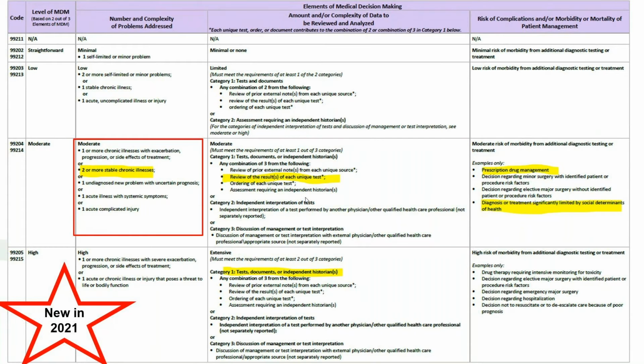Then when we move into our risk of complications, we've got minimal risk or low risk, and then we've got moderate risk. Our moderate risk examples include prescription drug management. That can be writing a prescription, monitoring a prescription, or refilling a prescription. For many of our patients, this is the case because a lot of them are on medications. Decisions regarding minor surgery. So if we're talking about doing a minor surgery in the office, then that ups our level of decision making as long as we have some type of documentation of that discussion. Decisions regarding elective major surgery. And then the diagnosis or treatment of significantly limited social determinants of health.